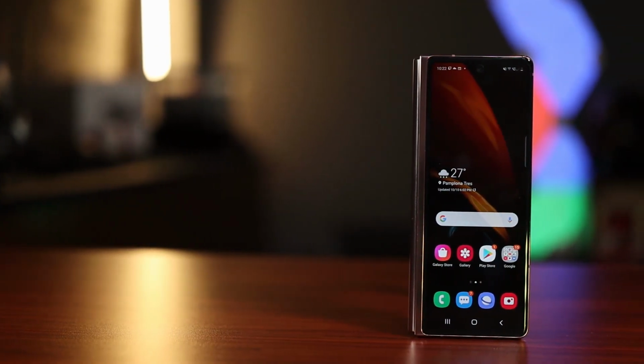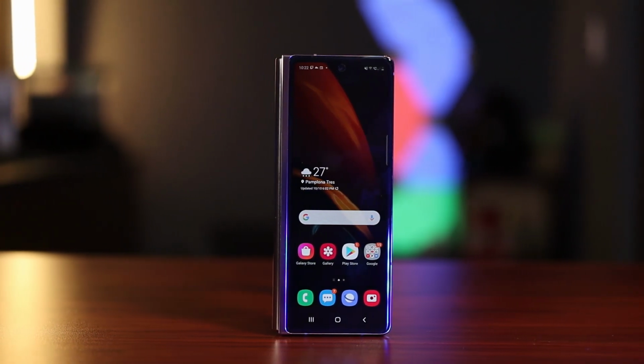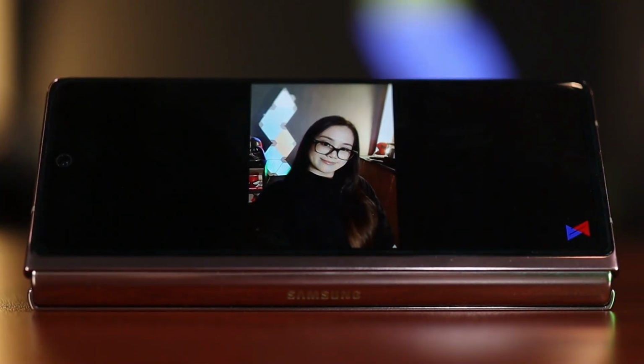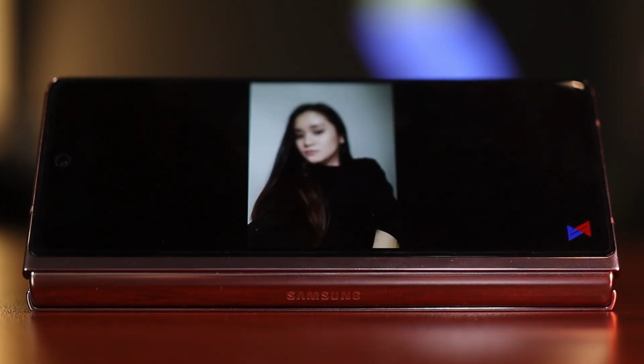Now, when it is folded, we're looking at a smaller 6.2-inch cover screen, which also features Infinity O-Display. This is a bold difference from the previous generation, which only featured a 4.6-inch cover screen. While this is the case, its folded dimensions remain slimmer than the previous generation.